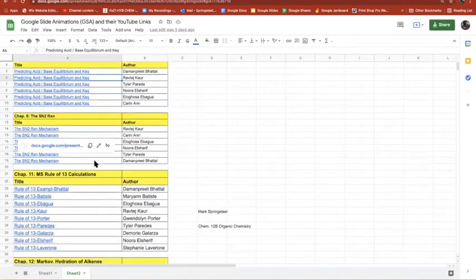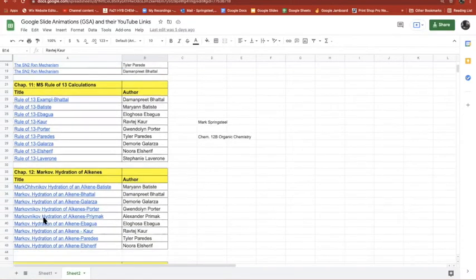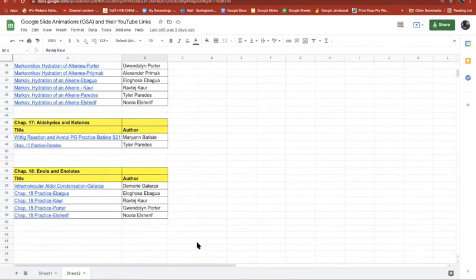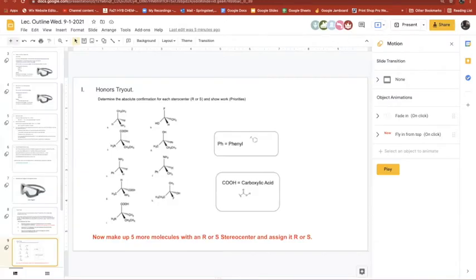Okay, and then when we learned about the SN2 mechanism, we got all the different animations. You can practice this. Rule of 13, this is for mass spec. Markovnikov hydration of alkenes. Got all these. And got more. And so this year, you honors students will be adding to this list of animations. So it's an honors project that helps the honors student get honors and also learn the material well, but it helps the class because now it's a resource for the class.